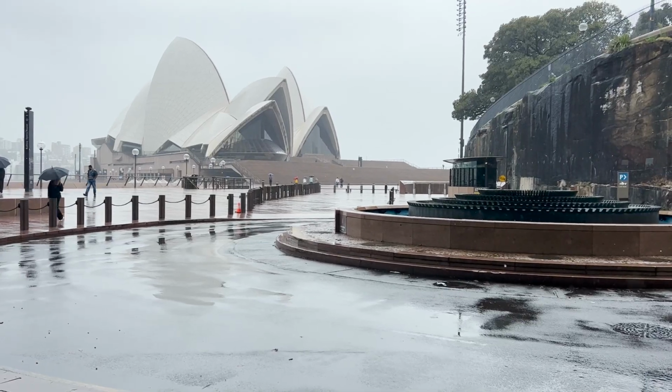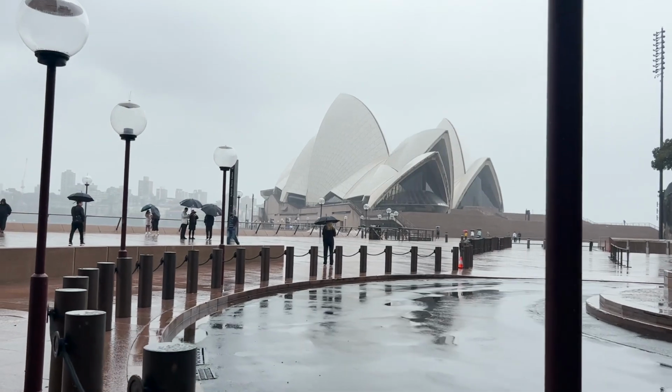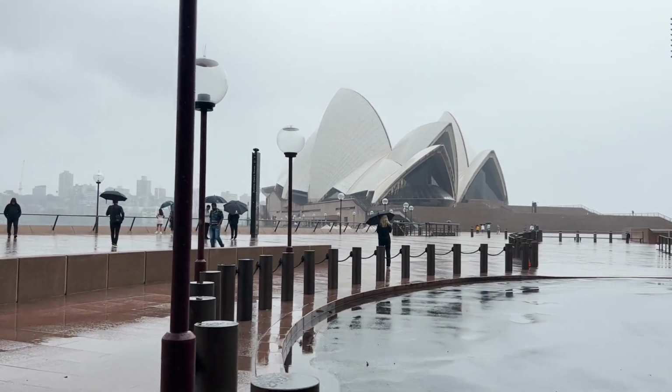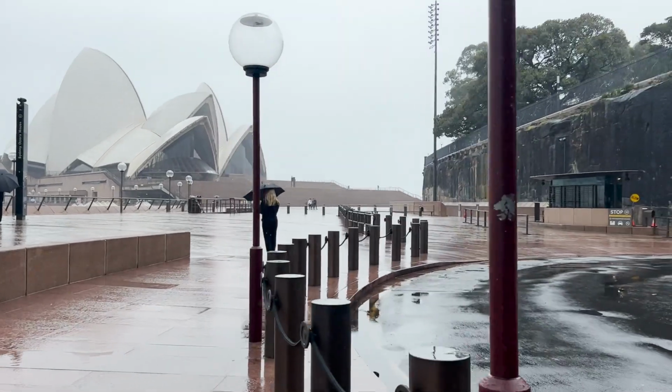So we're here down at the Sydney Opera House. We have the roundabout here. We've picked a spectacularly wet day for you today. What a good idea. It's normally sunny, but today we put on some rain for you.